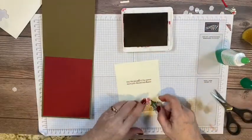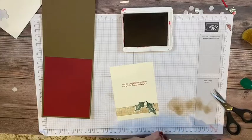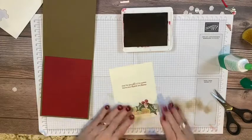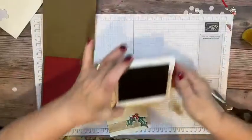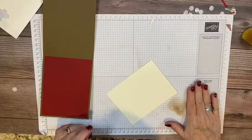So now we can add this. Again, it's just going to be our multi-purpose glue. There we go. Cap it. Close the ink before I get myself into trouble. And let's add this to the inside.